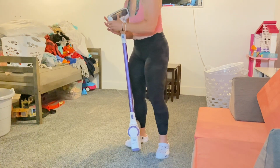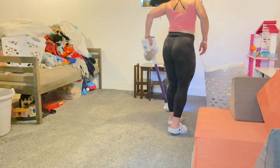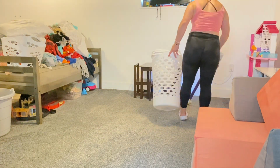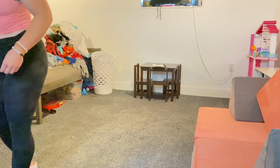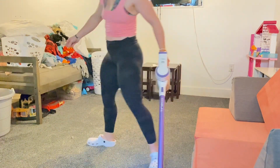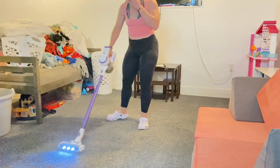And then I realized the brush wasn't spinning. So here I am getting this little toy screw out. Now I'm re-vacuuming everything because it's actually vacuuming. But I like it a lot for hardwood floors. It's okay for carpet, but I do have a bigger vacuum that I use for the carpet. But this one's good. I'll link it below. I got it at Walmart.